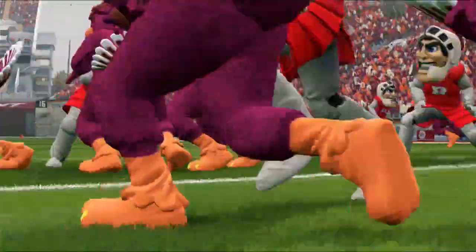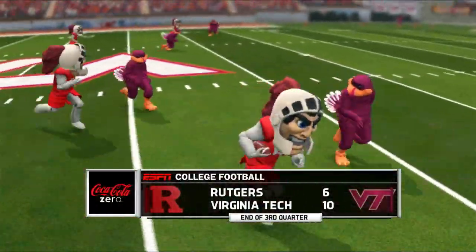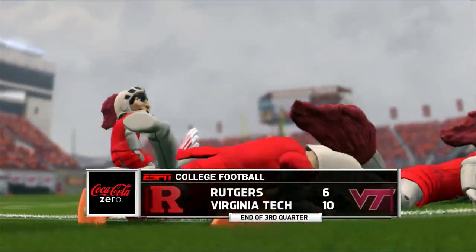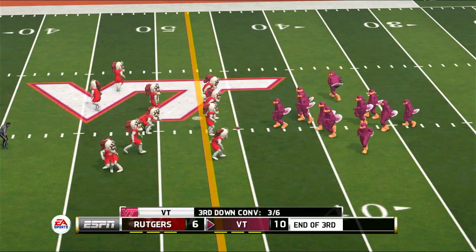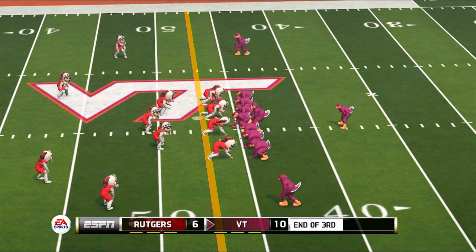A great game so far, and it looks like it'll be decided in the fourth. 10-6, Virginia Tech. Great three quarters of action, tight ball game, and now it's the fourth quarter, and this will decide it. Mike 22. They go.